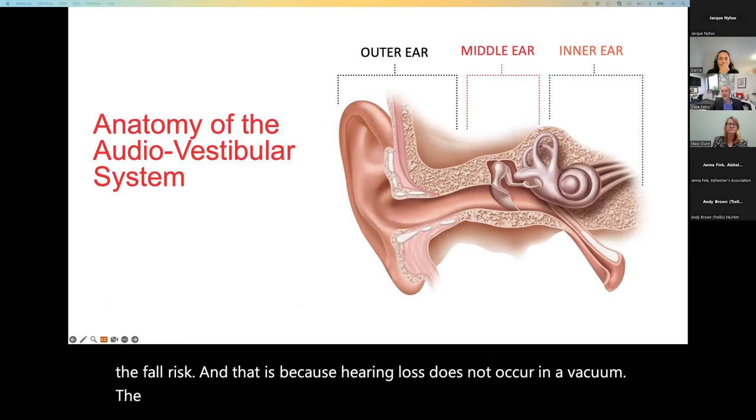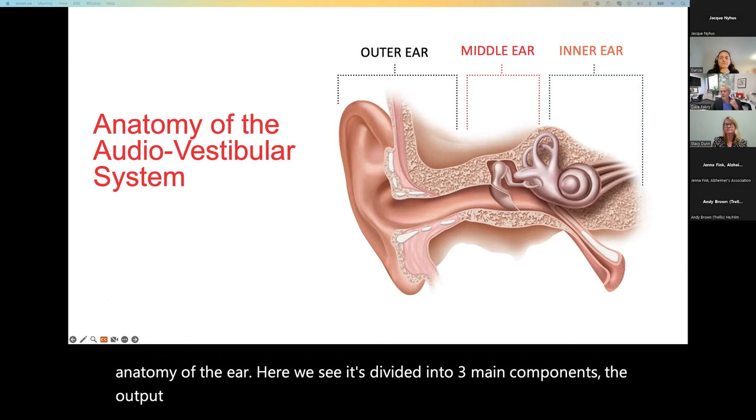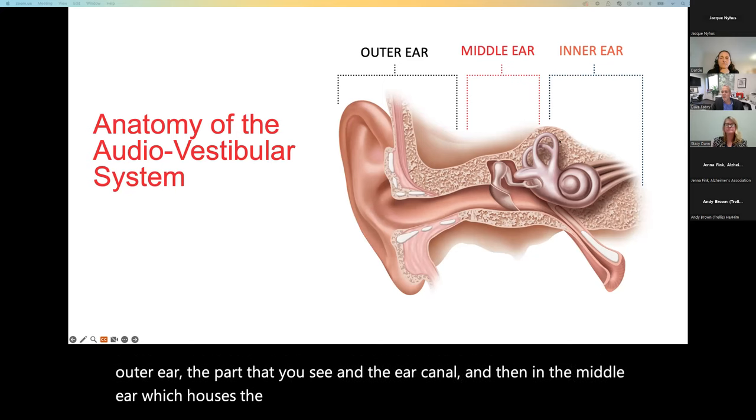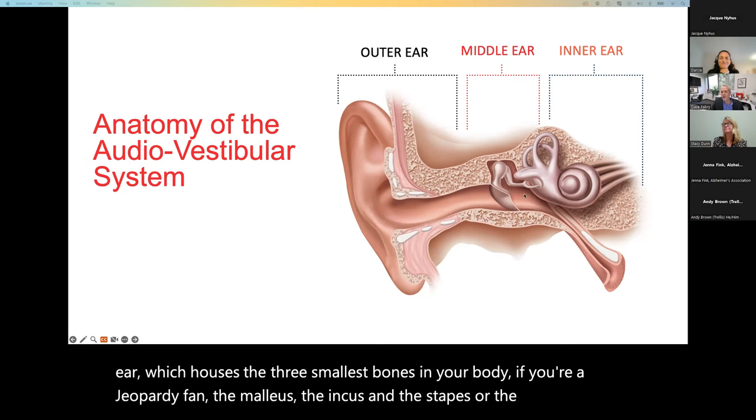The hearing mechanism and the ear, you may be familiar a little bit with the anatomy of the ear. Here we see it's divided into three main components: the outer ear, the part that you see, and the ear canal. And then in the middle ear, which houses the three smallest bones in your body, if you're a Jeopardy fan, the malleus, the incus, and the stapes, or the hammer, anvil, stirrup.